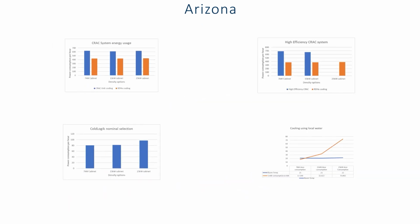As you can see, deploying a Cold Logic Rear Door Cooler with an existing plant, a new plant, or even utilizing the local supply of water, energy savings are unsurpassable.